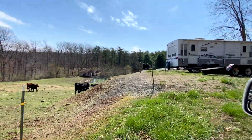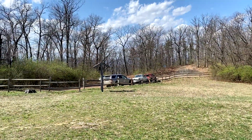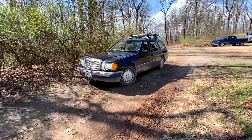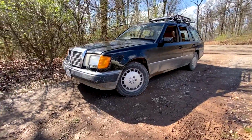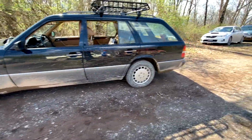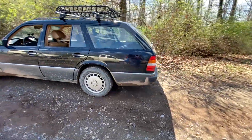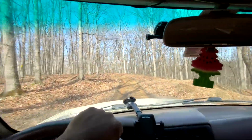Cows. They're so cute. After a bit of driving, we met up with some of my friends, and one of them even brought his 1991 Mercedes-Benz 300 TE 4MATIC wagon. It was really cool to see an uncommon vehicle out on the trail, just having a good time. We split up after that and then headed to my favorite camp spot at Green Ridge.